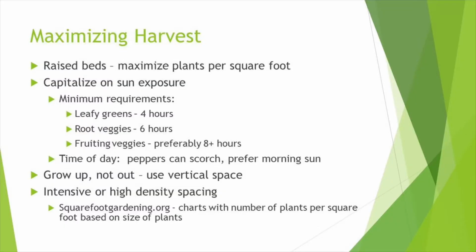Another method you can use is grow up, not out. As I mentioned earlier, the planter box on top of the deer fence. Use that vertical space to your advantage. It's there. You can use a fence, put up a trellis, a cattle panel arch. But you need to watch the orientation because you don't want this vertical space or trellis to shade out the vegetables that are growing next to it.